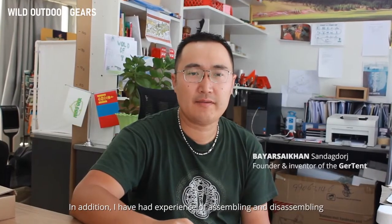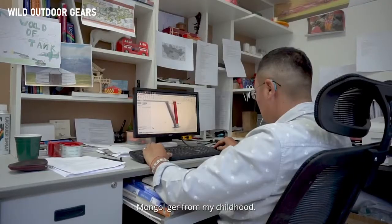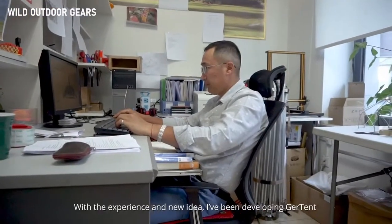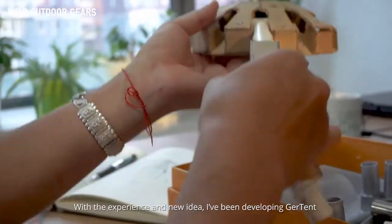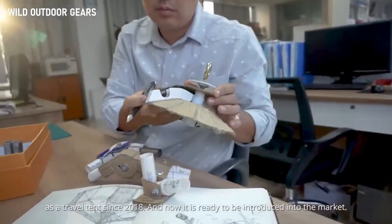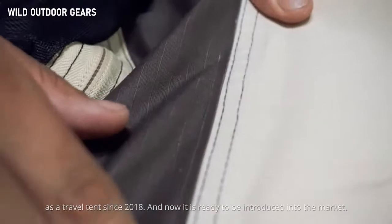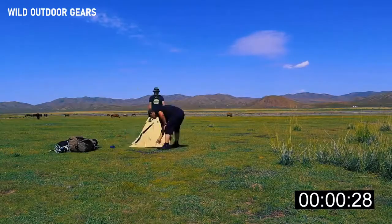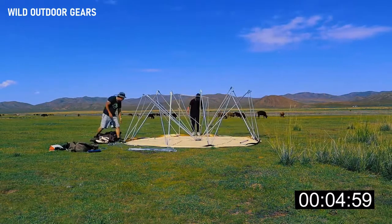In addition, we have experience of assembling and disassembling Mongol Gir from my childhood. With the experience and new idea, I've been developing Gir Tent as a travel tent since 2018, and now it's ready to be introduced into the market. Gir Tent can be assembled in 10 to 15 minutes by two people.